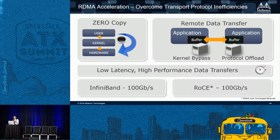And to overcome the transport protocol inefficiencies, we use RDMA. So I don't need to explain RDMA in the HPC community. It does kernel bypass and protocol offload, and all the data I/O operations can be done in the NIC card itself without CPU involvement. And as a result, we run data I/O in both InfiniBand and Ethernet networks at 100G bps.